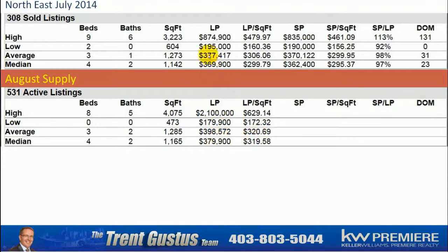The average where buyers were looking was 369 to 377, and where the list prices are 379, which isn't so bad. But they've raised it to a level of 319 to 320 a square foot on average. They've raised their prices up there, and you know, we'll have to see if they actually get those prices.